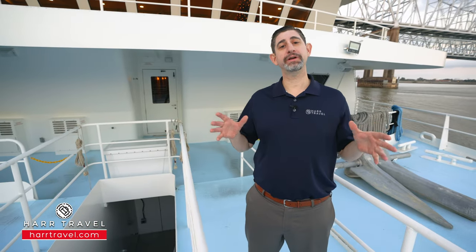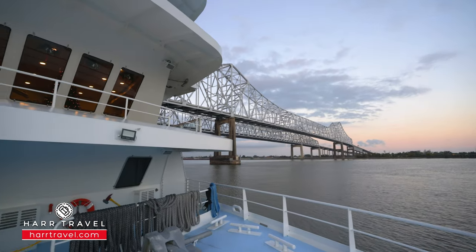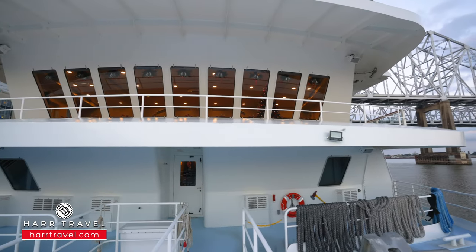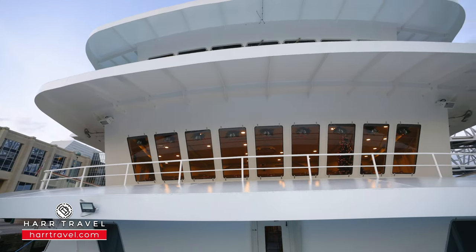Forward on deck two, you're gonna find the bow terrace. So this is a place where you can step out and take advantage of views. Once again, you've got the whole upper deck for that. You also have a private balcony for each and every single room. But one of the things I wanted to point out is you can also utilize this to head down to the deck one corridor. And then right above us is where you're gonna find the river lounge.